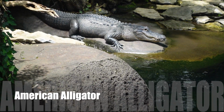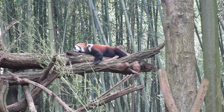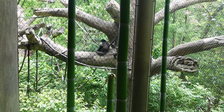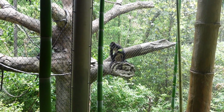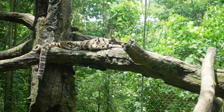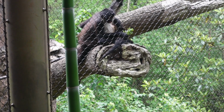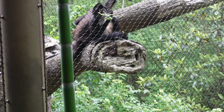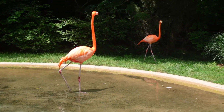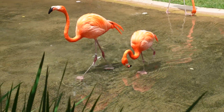So for a little bit, I'm just going to let you see all the animals that we got to see. Again, this is just a small sample of the animals that were out, available for viewing. And as always, monkeys never disappoint. If you can't tell, we kind of like flamingos. We stayed here a while, and what's not to like?